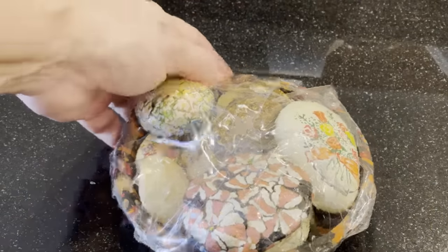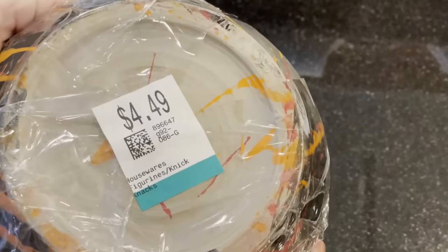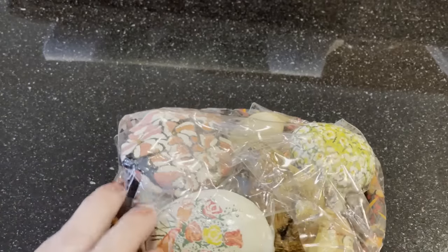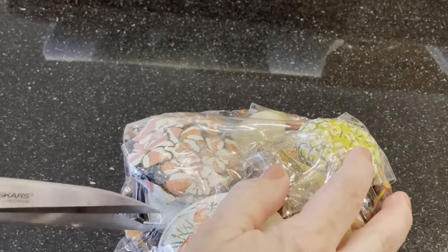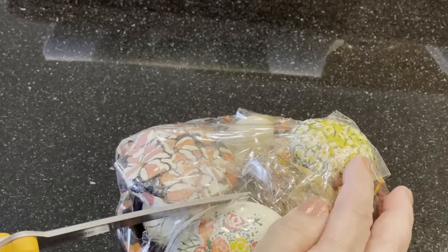Okay, so we are going to go on this journey here together. These are the little things. This is one of my favorite thrifted finds here. Again, the little things. When I came across these, I said, these are hand painted. These are hand painted rocks. And I love hand painting rocks.